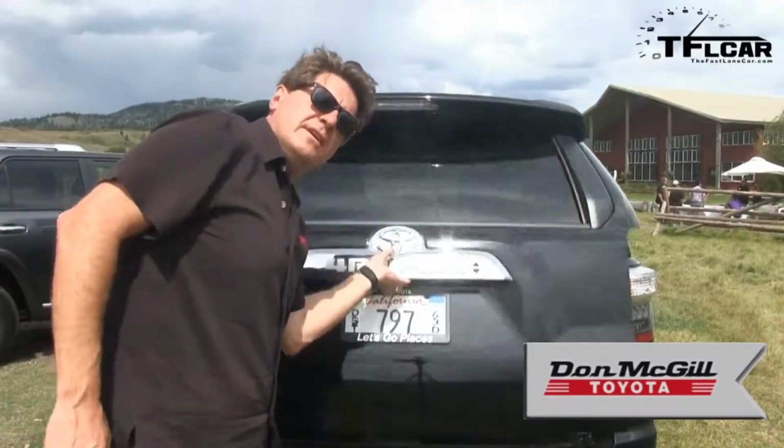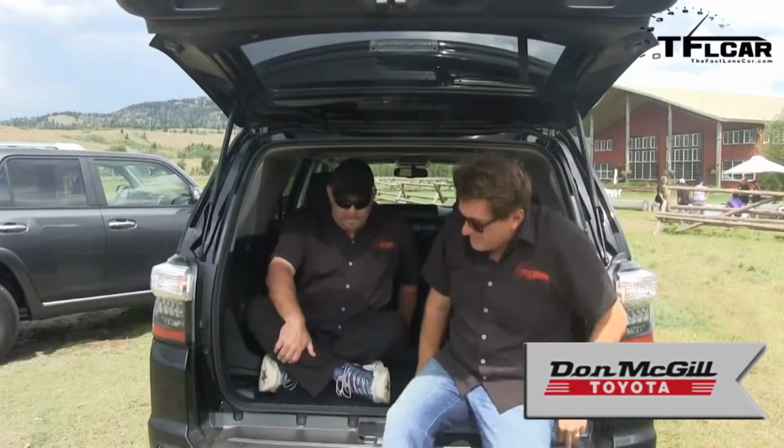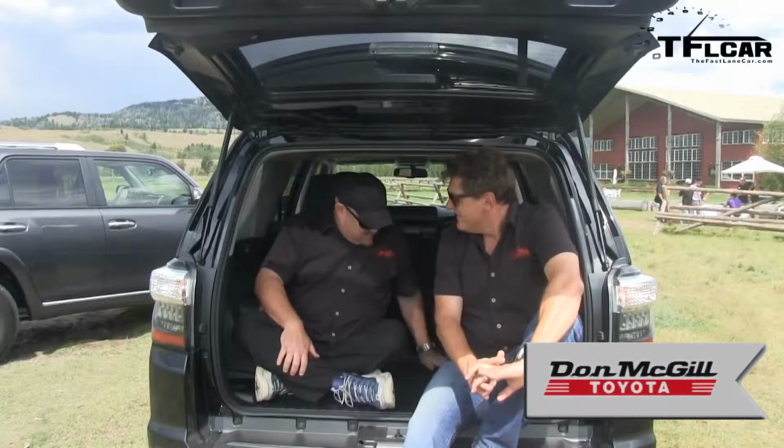So of course, Nathan fits, and so do I. This is a proper SUV, Nathan, sports utility vehicle. That is correct, and this is the optional one that doesn't have the third row seat. You can get a third row seat with these. Yeah, it's amazing how much room these old school SUVs have. Yeah, you just kind of feel like you're in a solid piece of equipment too.